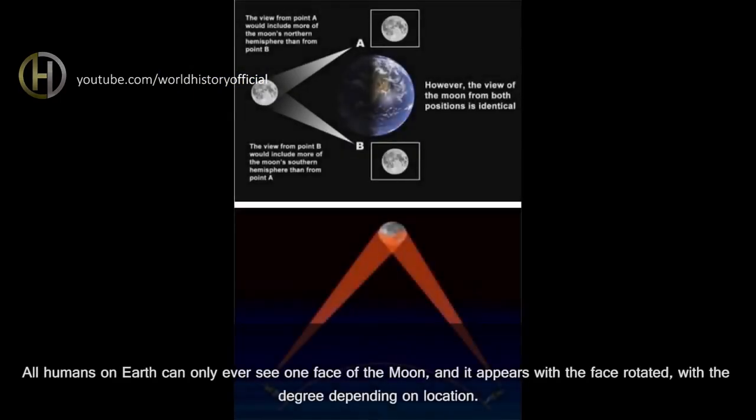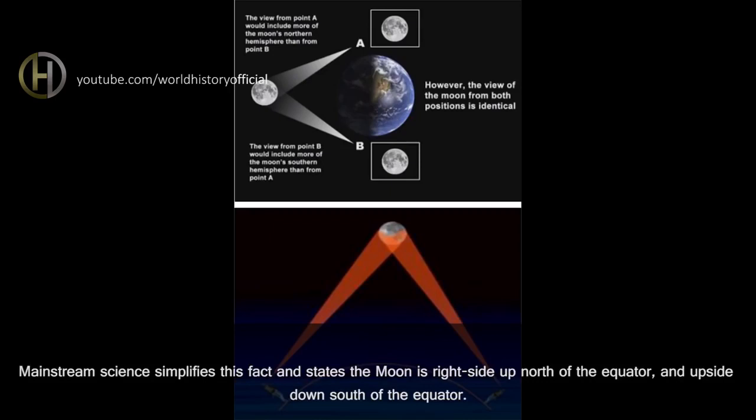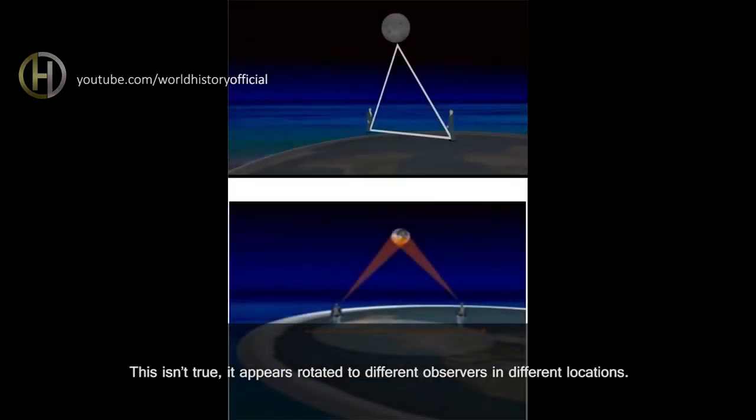One face. All humans on Earth can only ever see one face of the moon, and it appears with the face rotated, with the degree depending on location. The moon covers the full 360 degrees of rotation. Mainstream science simplifies this fact and states the moon is right side up north of the equator, and upside down south of the equator. This isn't true, it appears rotated to different observers in different locations.